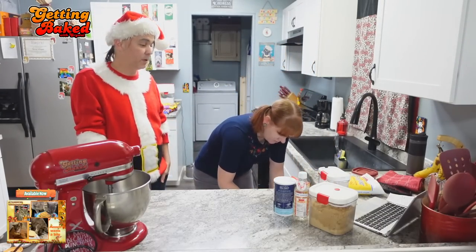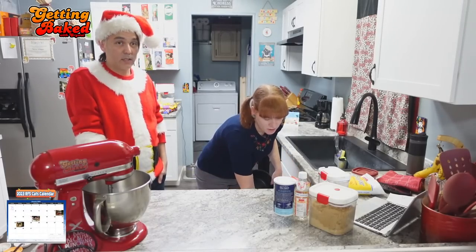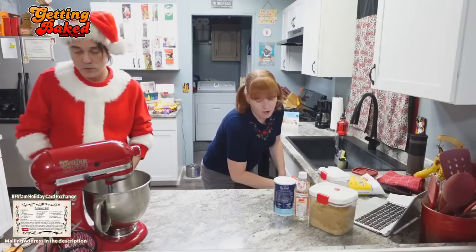And later we'll open up that package to see what's in that box. But first, yes. Let's make butterscotch squares. All right. This one goes on the stove.